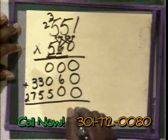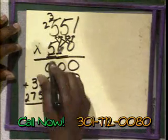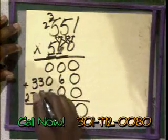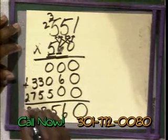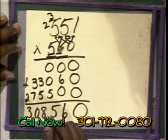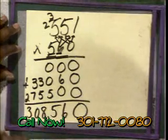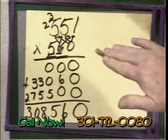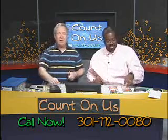Okay, keep working, Jeremy. So 0. 6 plus 0 is 6. 5 plus 0 is 5. 5 plus 3 is 8. That's 10. Carry your 1, which is 3. So where does the comma go? The answer is 308,560.